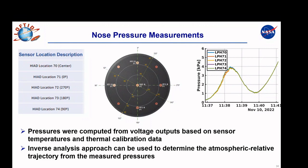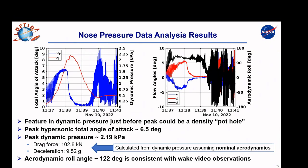combine that with a model of what the pressure distribution is on the nose cone, and solve an inverse problem to back out what the atmospheric relative trajectory is from those measurements. So you can calculate things like dynamic pressure, angle of attack, and those sorts of things. So when you do that, you get these results.